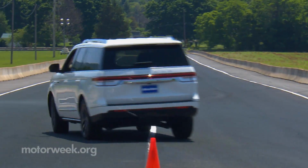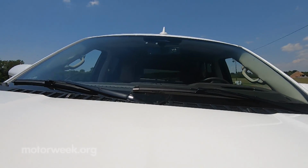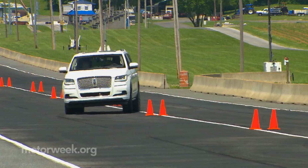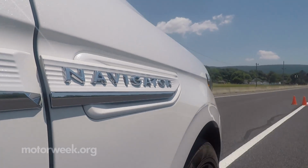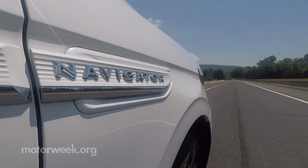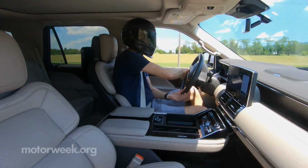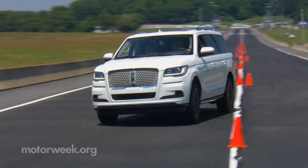More of a patient and steady approach was required to navigate through our handling course. Slow steering with very little feel, plenty of body roll, and lots of understeer were all things working against this luxury liner. But stability systems will kick in well before anything gets out of sorts, and it does so in a way that allows you to maintain your momentum instead of just shutting things down.